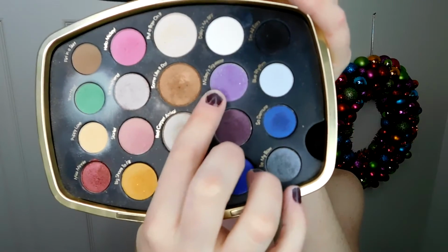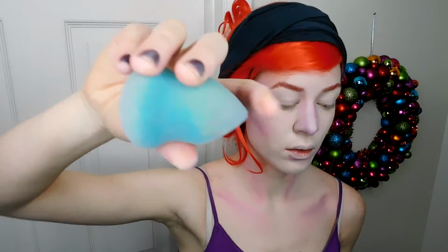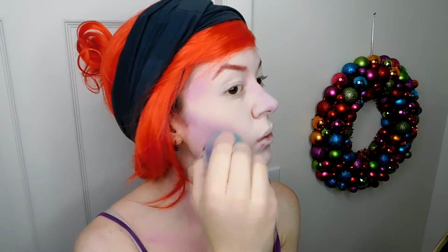Next, I'm going to be using the Minnie Mouse palette, and I'm going to be taking the color Mickey Squeeze. I'm going to be using the tip of the Beauty Blender to apply it, and then I'm going to be using the backside of the Beauty Blender to blend out this color. I just wanted to add a lighter purple as well as some shimmer, as this eyeshadow has a bunch of shimmer in it, and I thought it would make for some more visual interest.